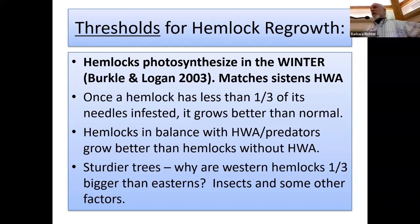The other thing that I wonder about, and I'm probably not going to live another couple hundred years to figure this out, is why Western hemlocks are a third bigger. I believe the adelgids make these trees sturdier because they don't grow quite as fast. You know what I mean? They're limiting. They're only in the yearling growth, that's the only place they can survive. So they're slowly making these trees tougher and sturdier, I believe, but I'm not totally sure about that. But I wonder why Western hemlocks are that much bigger.